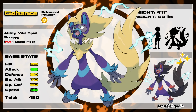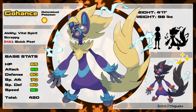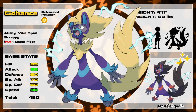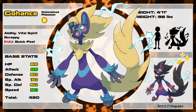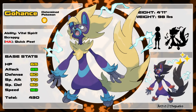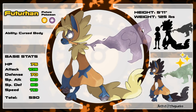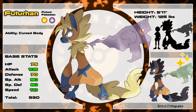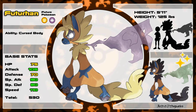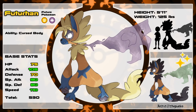Now, as for the evolutions, this Pokemon has 3 possible branch chain evolutions, which you only get access to based on the move you decide to teach it at level 45. Teach Gohance Spectral Strike, and it'll evolve into Futuron, the fighting ghost type cursed fighter Pokemon. Now back to the signature move, it's a physical ghost type move that has a 30% chance to lower the target's defense stat by 1 stage, along with dealing pretty decent damage.